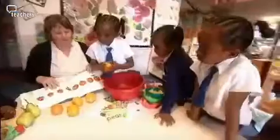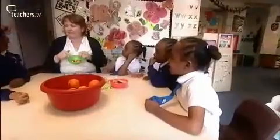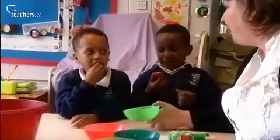Two pairs. Good. Practical experience is very, very important for children. All children, not necessarily children with English as a second language. Some of the children may never have seen those fruits before, and just to look at them in a book doesn't show the shape or the size. Children learn in different ways.